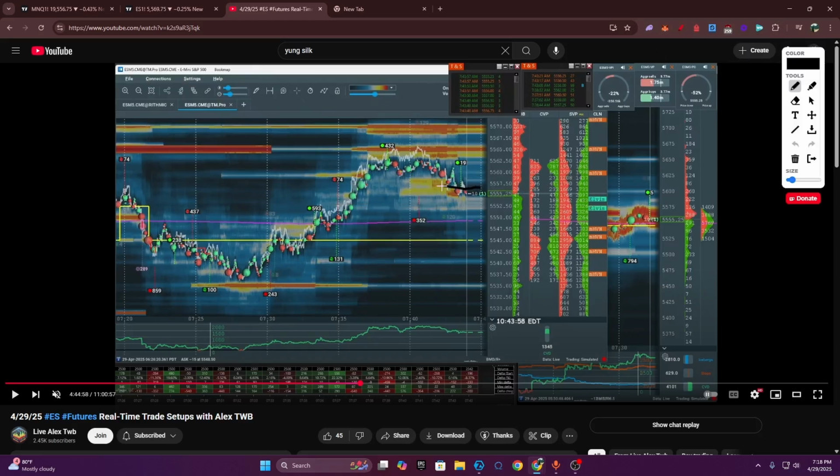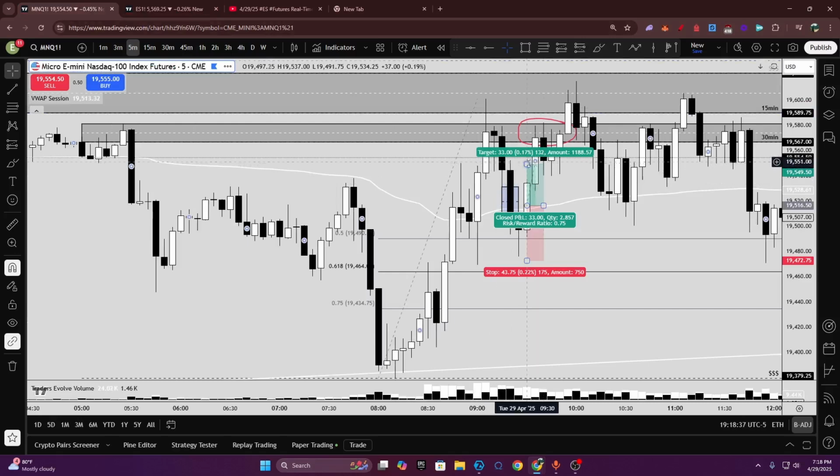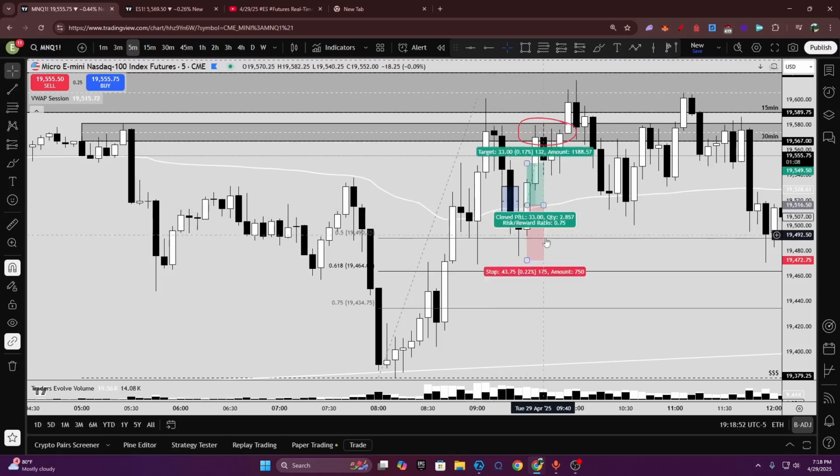But we got out right at these lows instead of in between, which would have saved us a pretty good amount of ticks on NQ. It would have at least kept us at a 1-to-1 risk to reward, perhaps even 1 to 1.2-ish. But instead, we took a realized 0.75 risk to reward, which is okay because things like this do happen where we do get invalidated. It's better than break even, and it still puts us in profit.